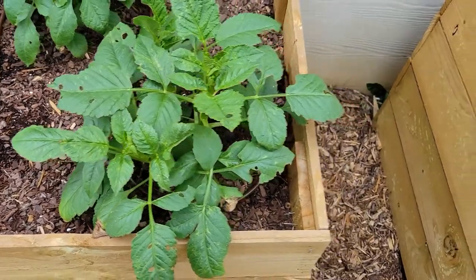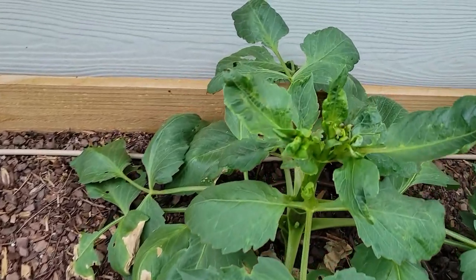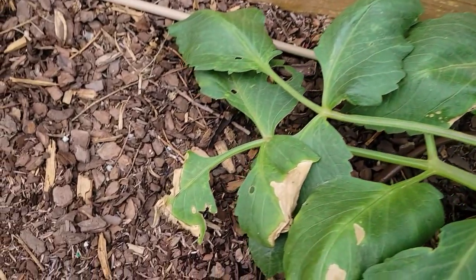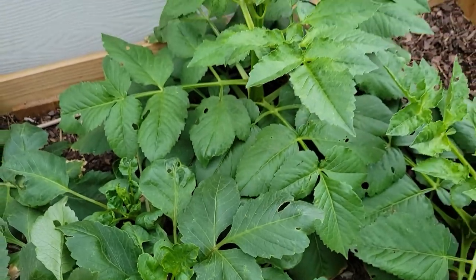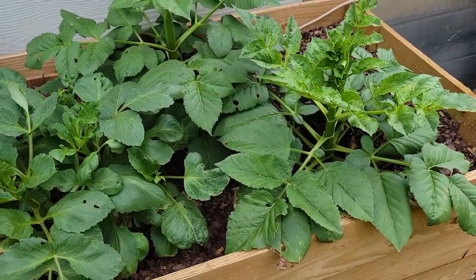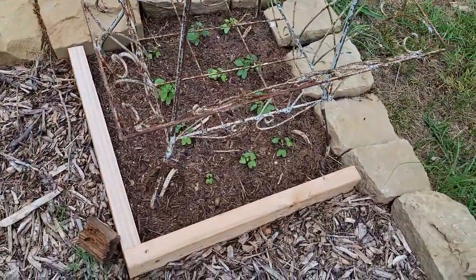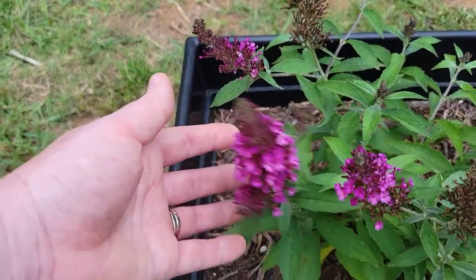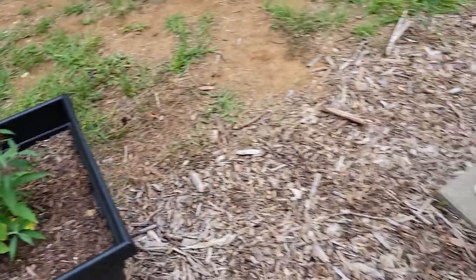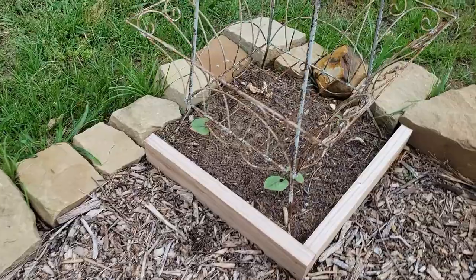Then we have those ones. These ones didn't do too good. You can see there are some buds on there, but look at all the leaf damage. Now I know the flowers are what I'm wanting on here, but I also don't want my leaves to look like this either. All the morning glories are doing okay. This butterfly bush, look how beautiful those flowers are. Starting to get windy.